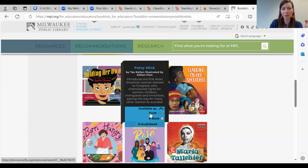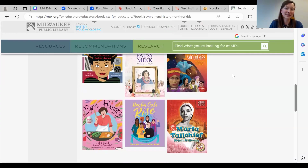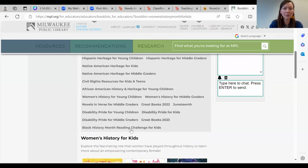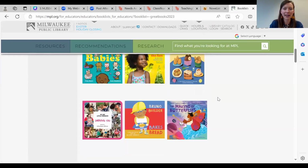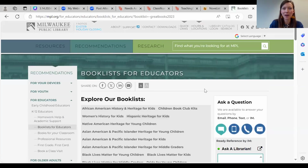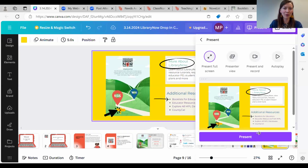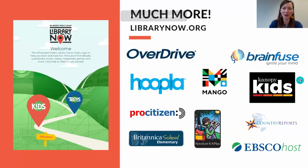So if you see ebook or audiobook on one of these titles, you're excited about it, your student is excited about it, that is that opportunity for them to go to Overdrive, our online catalog, and to check out an ebook or audiobook or read along for that title. They can also check Hoopla to see if it's available that way as well. But truly just a great variety of lists that you are able to find by holiday, by age, by identity as well. And we hope that you're really excited about the slew of resources that we have to offer you, whether through TeachingBooks, NoveList, or through our own homegrown lovely MPL librarians.